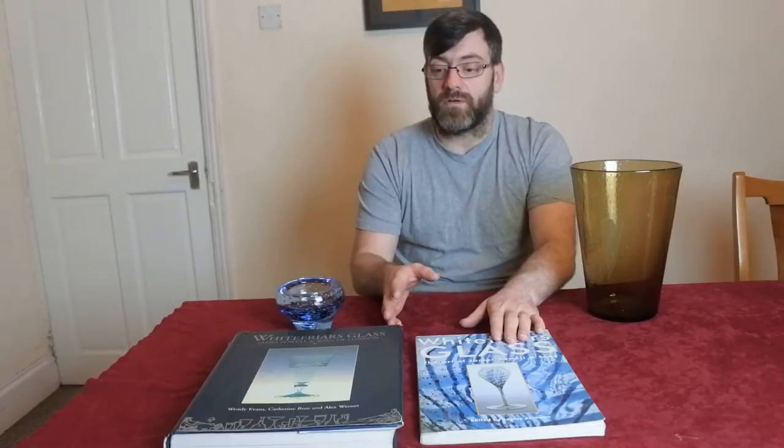However, you need to know Whitefriars when you see it. The books are well worth investing in. I always recommend books to people, whether you want to learn to collect the pieces, whether you want to learn to deal it, or whether you just want to further your education. Two very good books here. They're not going to be cheap books. I'd imagine you're talking probably £50 plus for the museum book, and probably £30-40 for the Leslie Jackson edition, and that's just an estimate guess. I haven't looked, but I'm sure you can get them online.